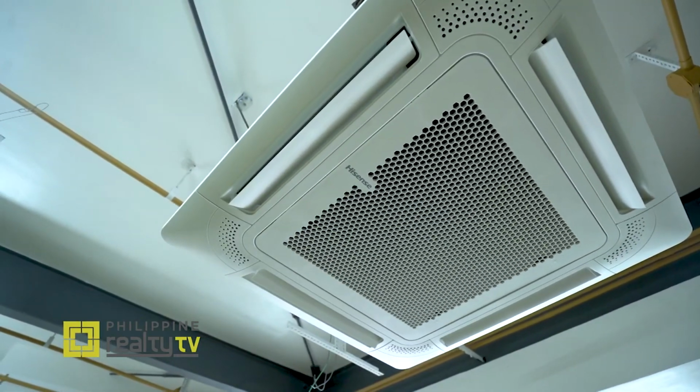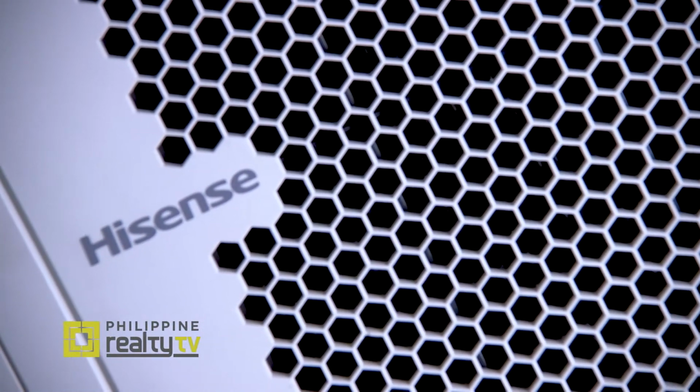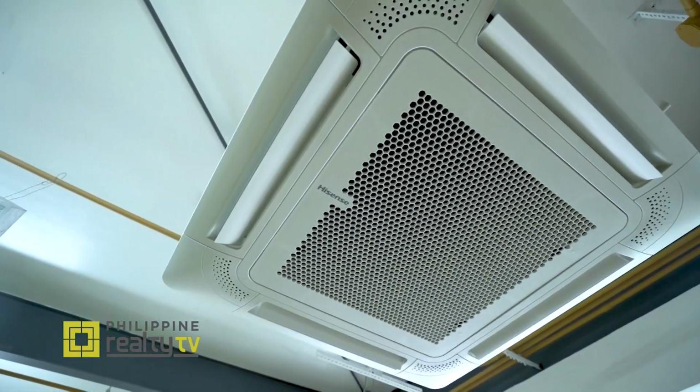So talk to me about the kinds of units that you've installed. For this one, the one you see here is called the ceiling cassette type of FCU, or fan coil unit. This covers more floor area, because typically in a ceiling cassette you'd see 4 vanes, so the airflow points in 4 directions, as compared to the wall-mounted type, which has only one direction of flow. Also, it saves a lot of space. It is very practical for big open spaces.